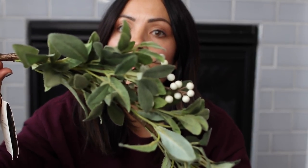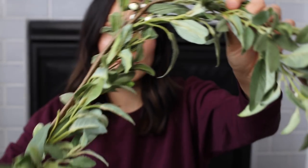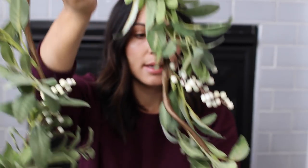I don't know if you guys can see that. Just gorgeous. It's really nice quality. It looks actually very real. So that's the first one. And then the second one is also really beautiful.